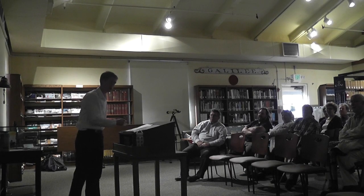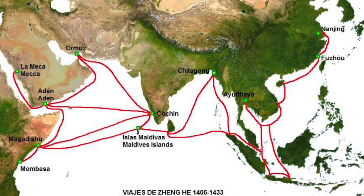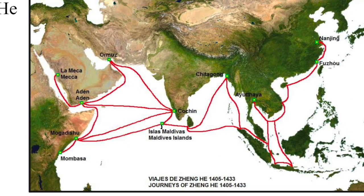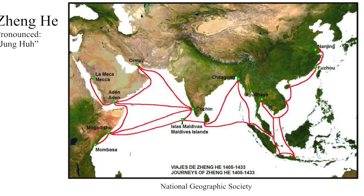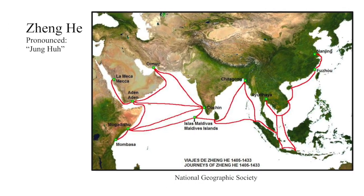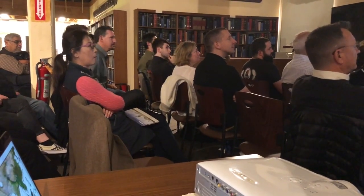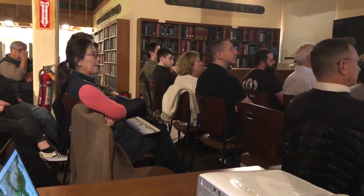This series of voyages in the early 1400s included seven voyages in the span of 28 years, which helped for a time to make China the leading maritime power of that age. And in his travels, Zheng He brought an understanding of Chinese culture to people far and wide, and also brought back many foreign goods that had never been seen before in China.